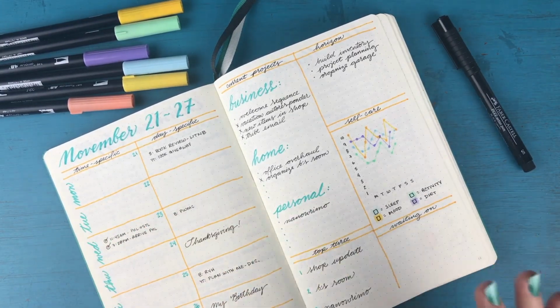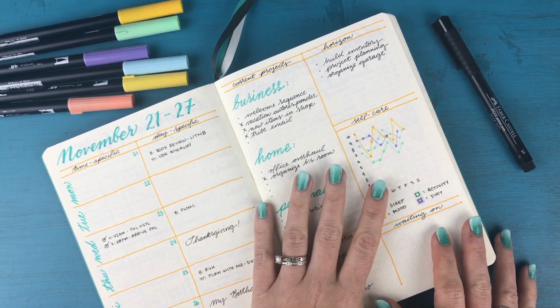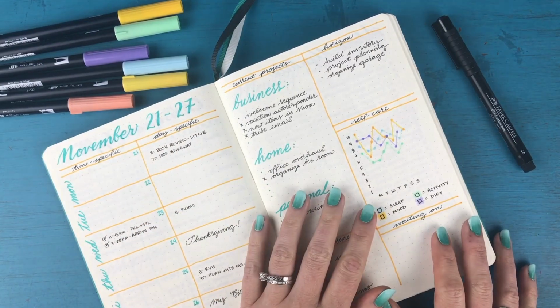Yay! I want to keep this one short and sweet. This is all about my self-care tracker. Now this is a new tracker that I started back at the end of November.